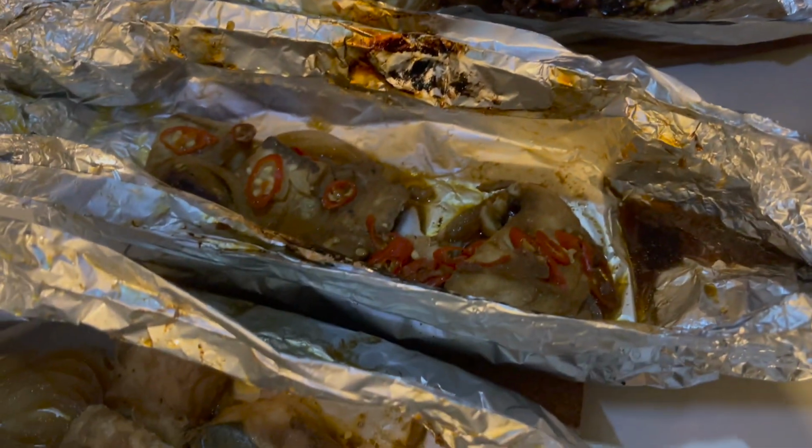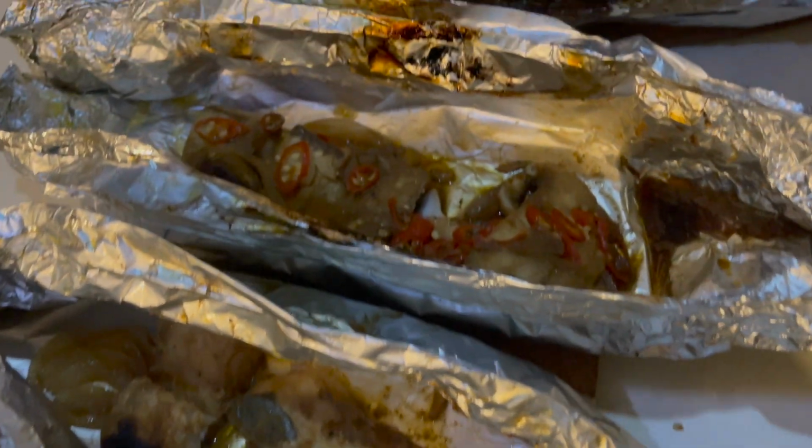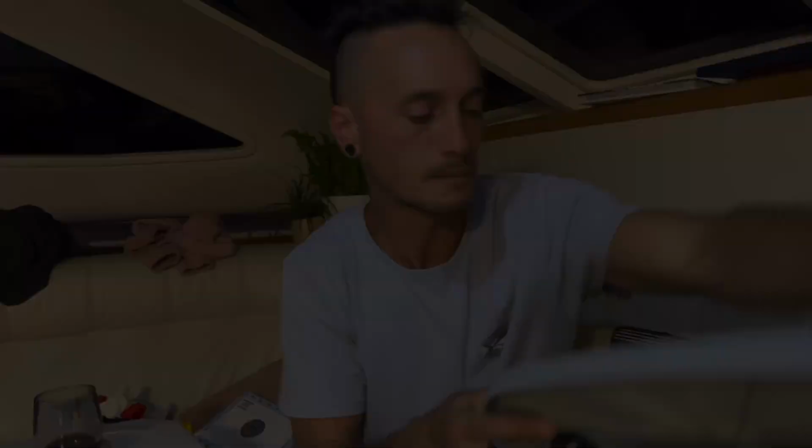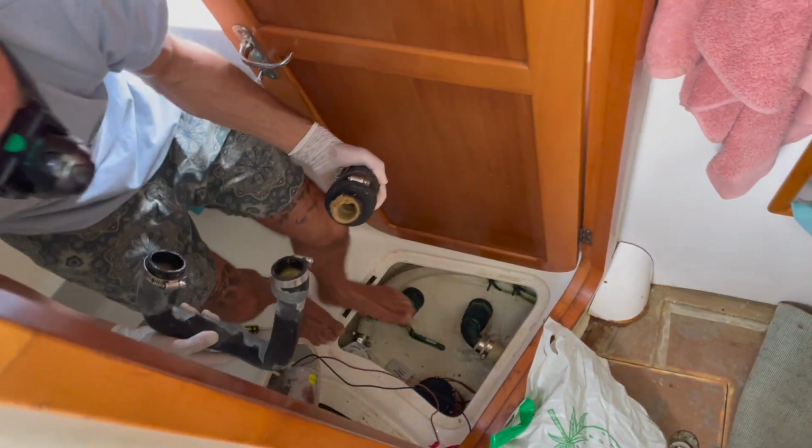And what have we got over here and over here? I've already served. Shark mackerel. The trout's like so good. It's delicious. Thought you might like to include it in your video.